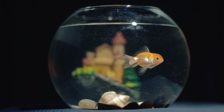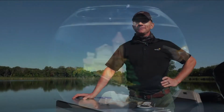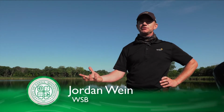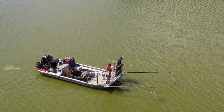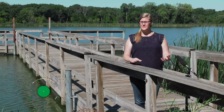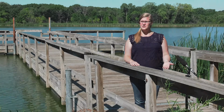To most of us, the common goldfish is just a pretty and harmless pet. They're easy to care for and not noisy or messy. But to Jordan Wine, goldfish are a species that's now turned into a Minnesota aquatic invasive species priority, and they haven't really been thought of to be a problem in the past, but they correlate a lot with bad water quality issues. Goldfish root around the bottom and they stir up the water and make it really murky looking, and so we want to solve that problem.